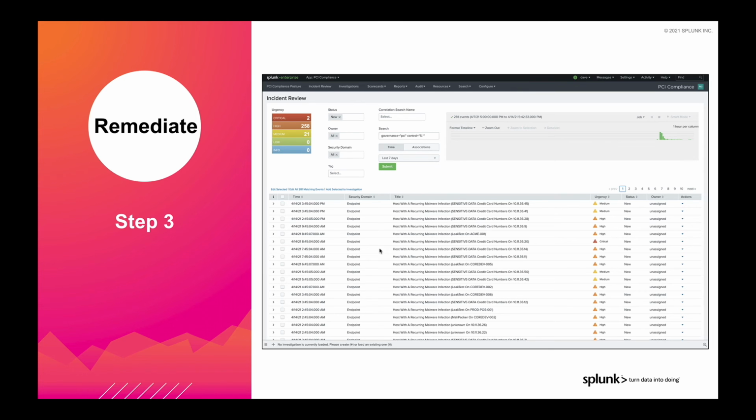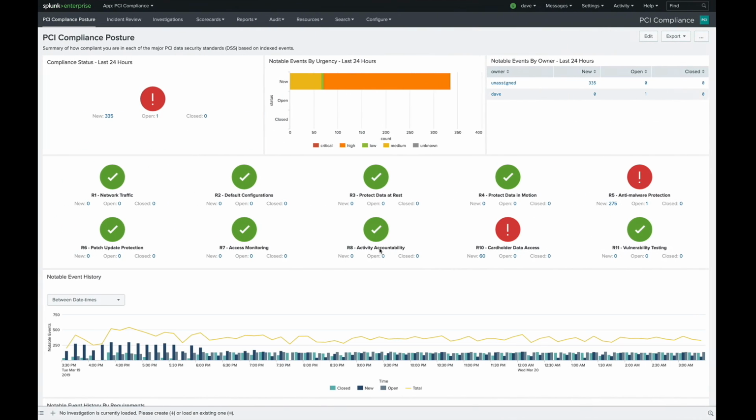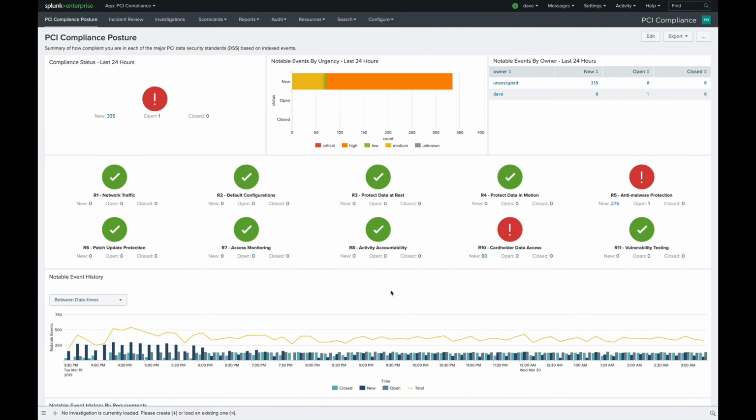So let's take a quick look at the app. If we start here at our PCI Compliance Posture Dashboard, you see we have 2 requirements that are out of compliance. This is one of those imperfect times where we're not in compliance, or at least there's a likelihood that we're not, right? We need to go figure out what's going on. So if we look at requirement 5, anti-malware protection, and we click on these 275 new notable events, what this will do is take us to a dashboard we haven't seen before. It's called the Incident Review Dashboard.